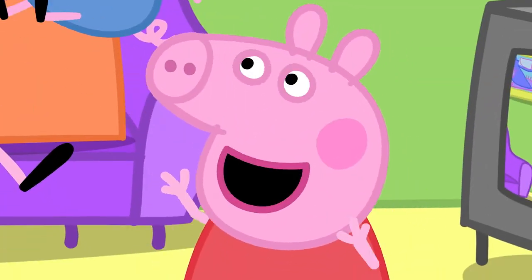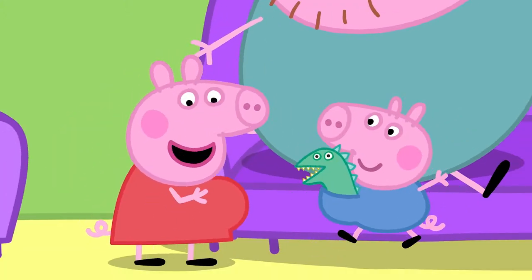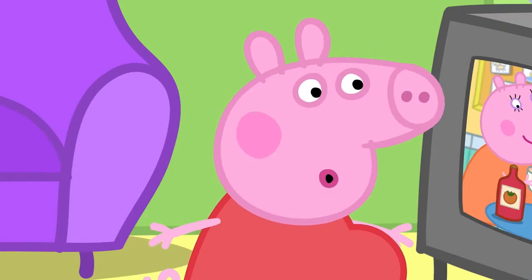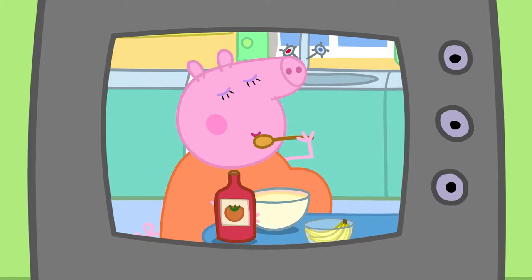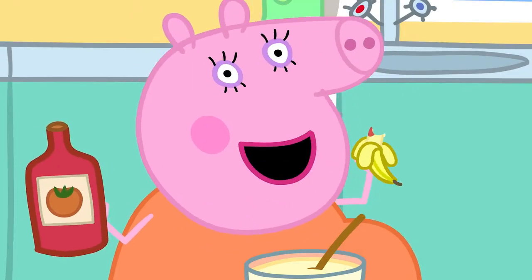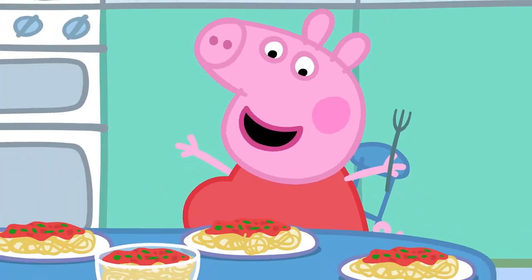Oh, I have an idea. What are you doing, Peppa? Look, now there's a baby in my tummy too. Very good, Peppa. Now, what do people with babies in their tummies do? I used to get lots of funny cravings, which are when you really want to eat certain foods. Yum. Peppa has decided she has a craving too. I really want to eat... Spaghetti!